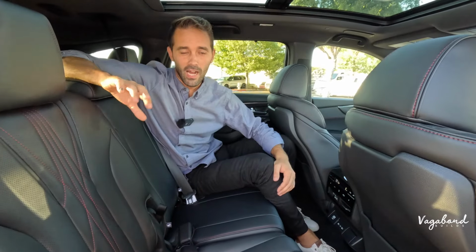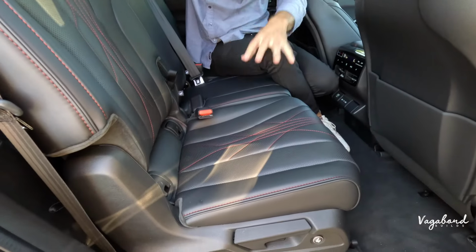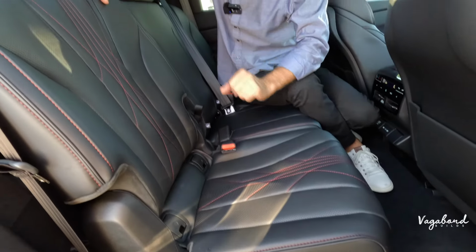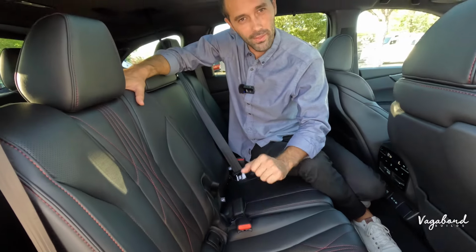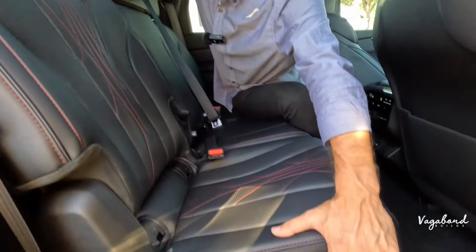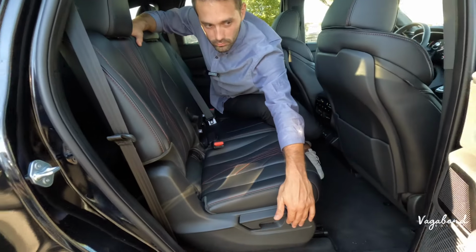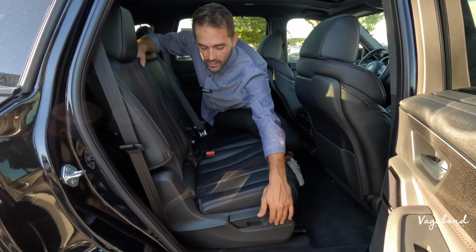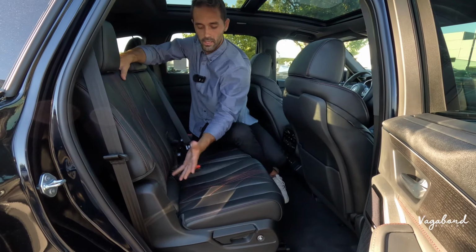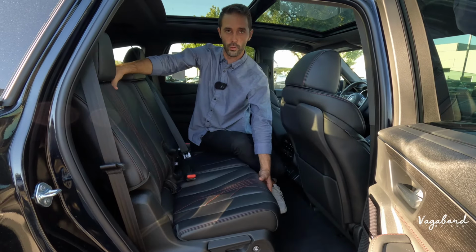So second row seating of the Type S Advance MDX, same look coming over from the front to the second row seating with that Milano leather. You just don't have suede on this bench seat, and you got the nice sport stitching with the integration of the car seating. Ways to control the left and right seat of this bench: you got a bunny hop forward button, a manual lever to increase or decrease the angle of that lower back area, and you have a lever there for your seat, okay?